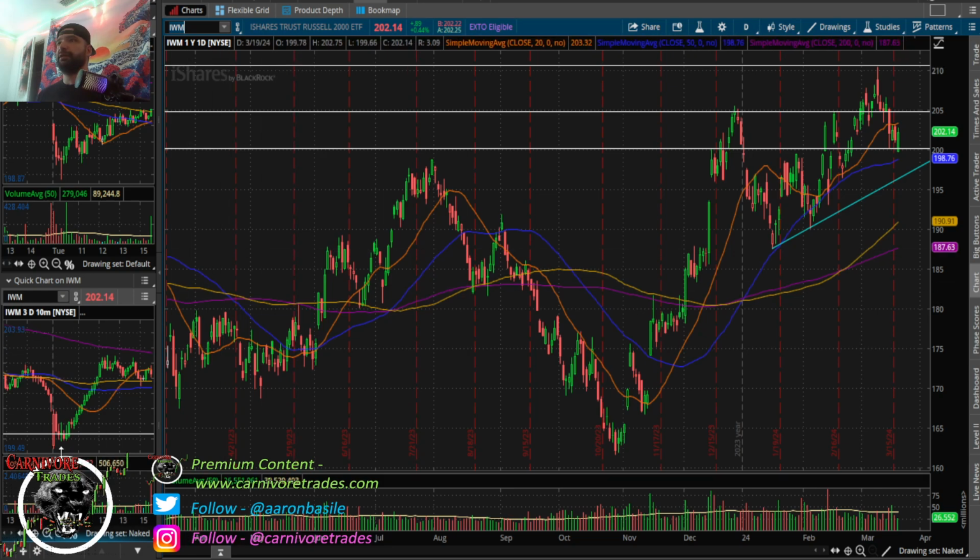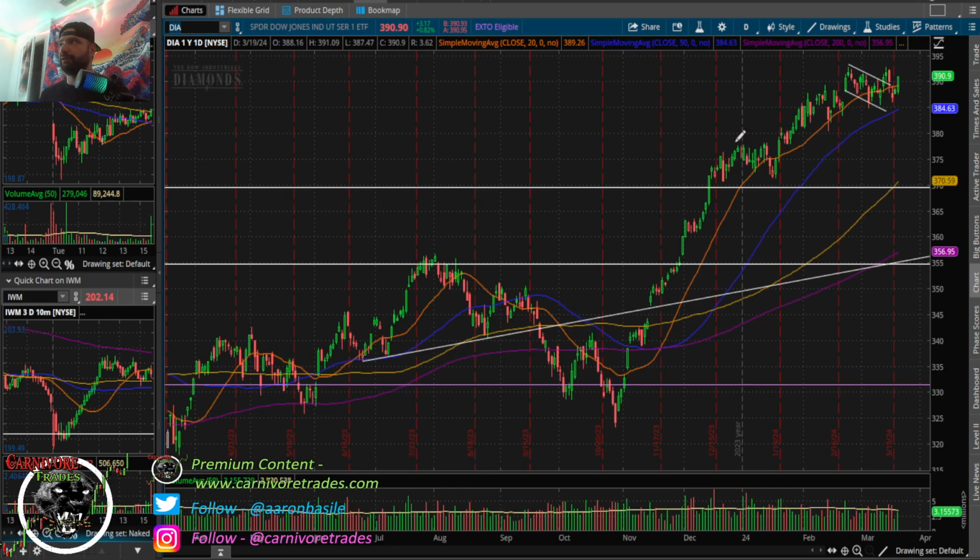IWM managed to close green today. Again, look at that buy program. Nice buy. And then it held up okay. It held the 200 handle. We did make a slight lower low, though. I'd like to see it down at this trend line, though. That would be, I think, a better entry for a long play, at least for a quicker, bounced couple days.